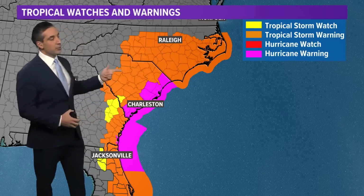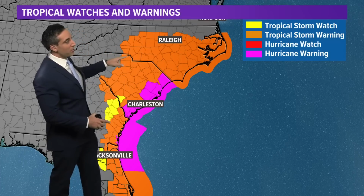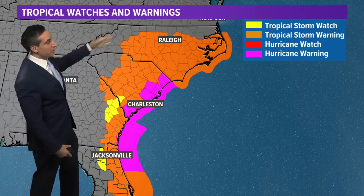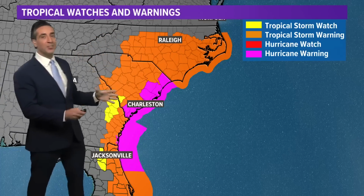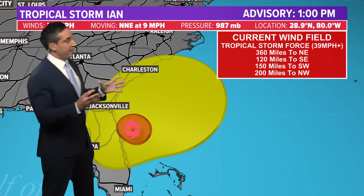Now, there's also hurricane warnings up for the South Carolina coastline. And in the orange here are tropical storm warnings that extend all the way inland to Charlotte, North Carolina, almost as far inland as Asheville, almost to the spine of the Appalachians. That's because the wind field is massive with Ian.